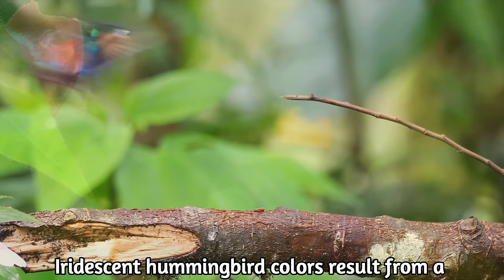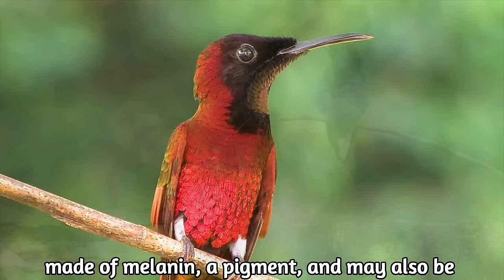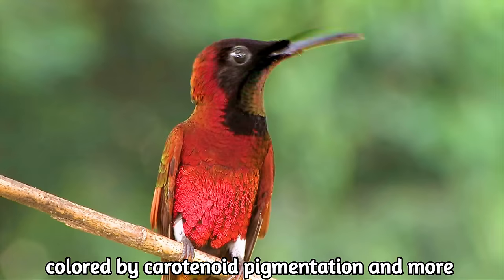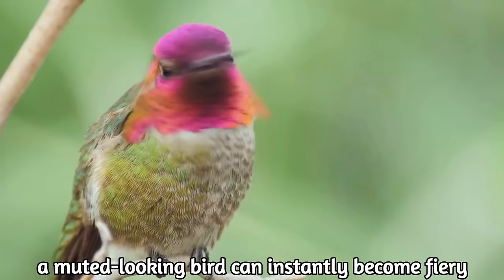Iridescent hummingbird colors result from a combination of refraction and pigmentation, since the diffraction structures themselves are made of melanin, a pigment, and may also be colored by carotenoid pigmentation and more subdued black, brown or gray colors dependent on melanin. By merely shifting position, feather regions of a muted-looking bird can instantly become fiery red or vivid green.